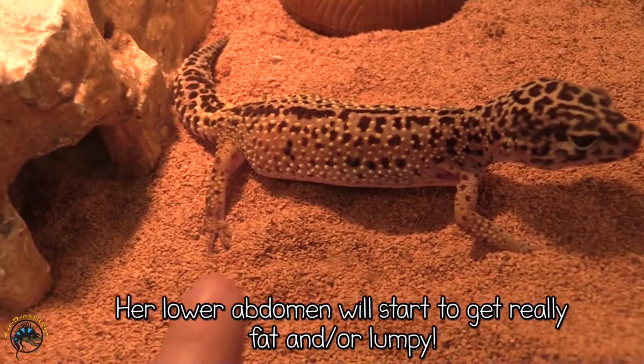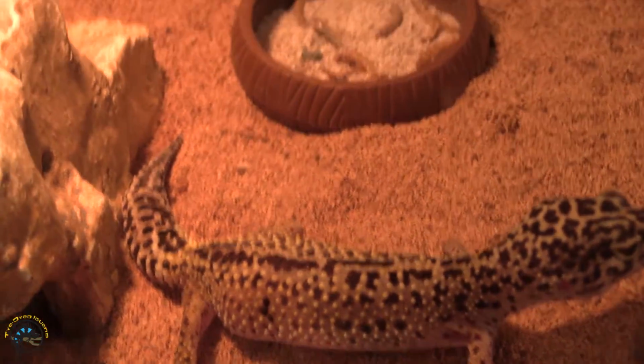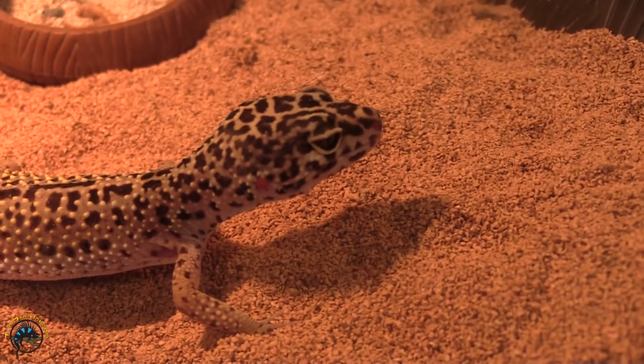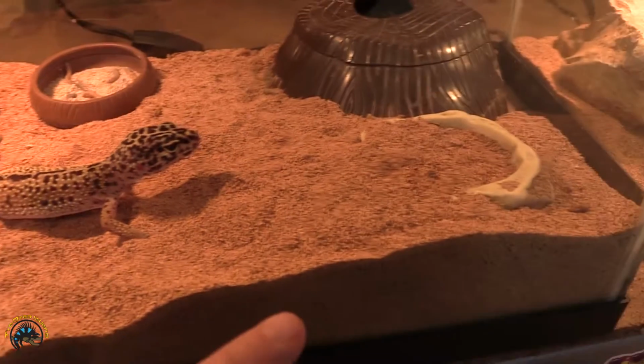And then of course, if you just look at her, you notice back there some lumps on her side. There's another lump on the other side, but she's starting to get really chunky back there. So that is another sign, more of a physical sign that you can tell that they've got eggs in them, besides the behavior.